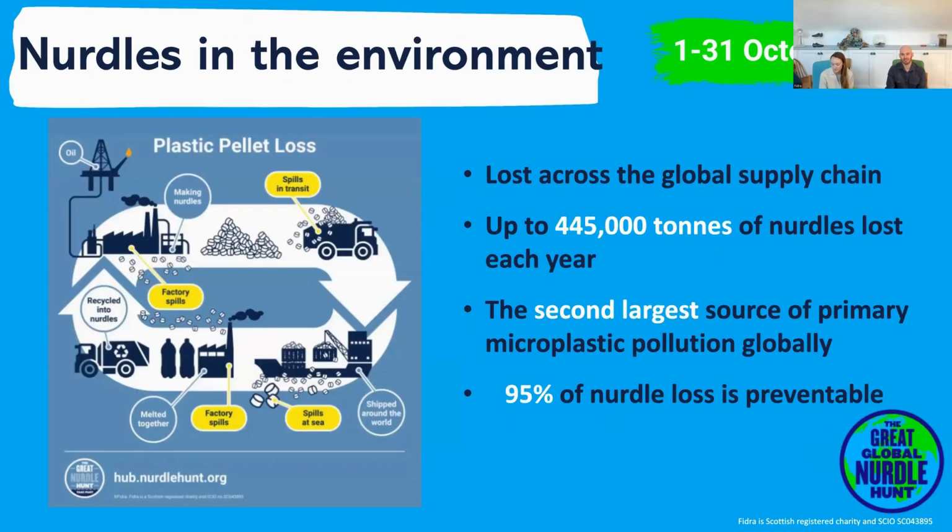So how do nurdles enter the environment? Nurdles spill into the environment due to mismanagement throughout the global plastic pellet supply chain. This includes during nurdle production, during transport on land, for example by rail or by road, transport at sea, during shipping, during the conversion of plastic pellets into plastic products in industrial sites, and during recycling of plastics into nurdles.